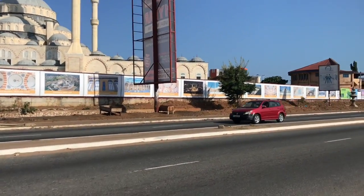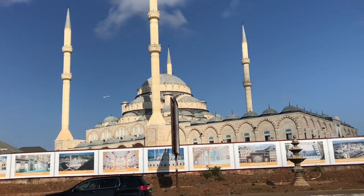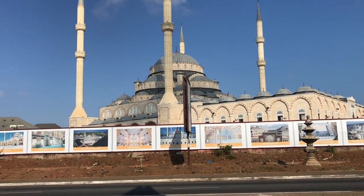So this mosque you are seeing is the biggest mosque in West Africa. Yeah, this is the biggest mosque in West Africa, and it's here in Ghana, which is really great to be here.